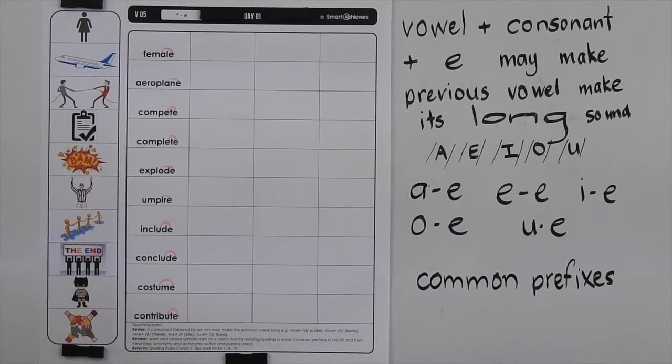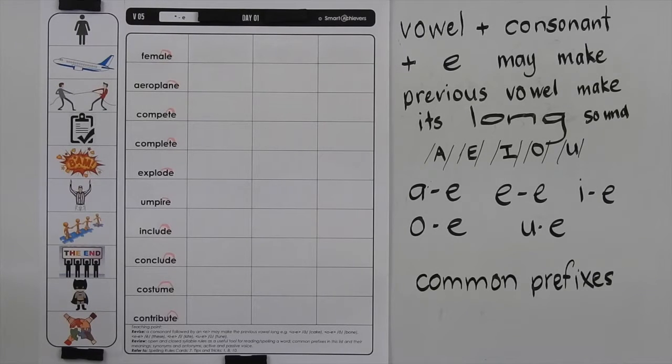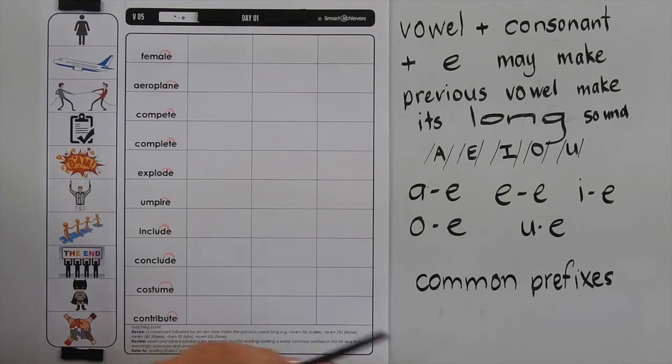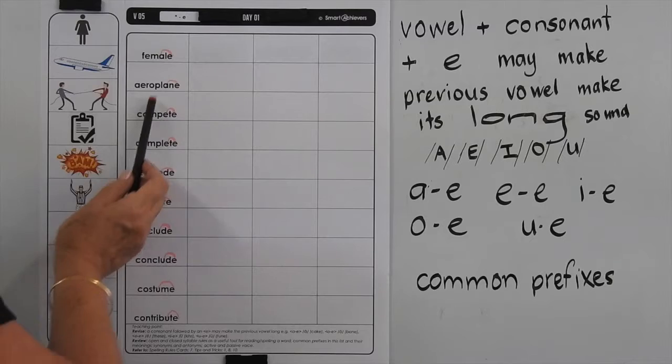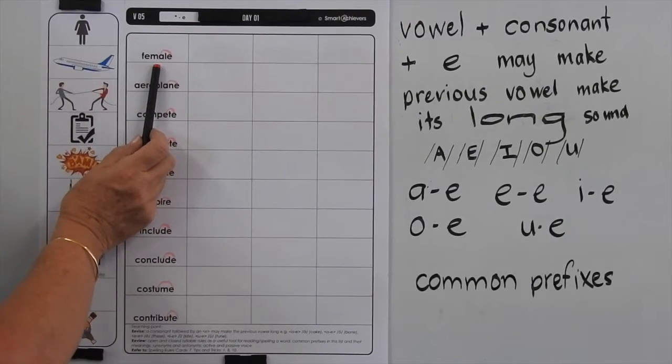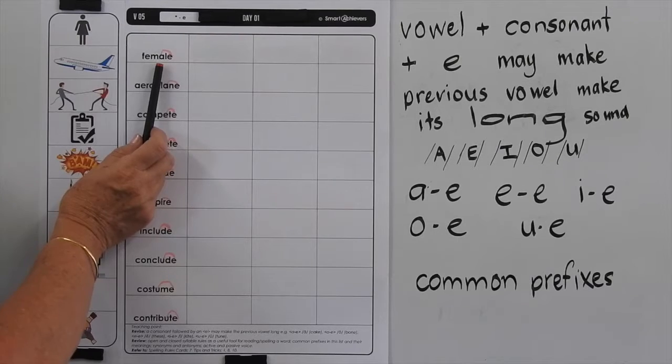There are 11 other reasons that we put an E at the end of a word, so this is only one of 12 reasons. We're also looking at common prefixes at the start of some of these words. So let's look at the meanings of these words. So female indicates the sex of an animal that may bear offspring.